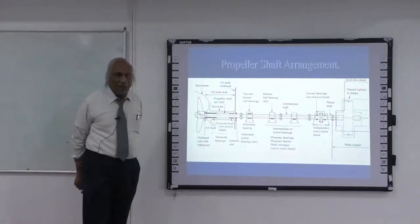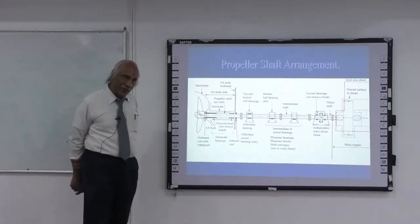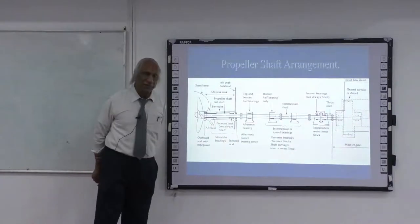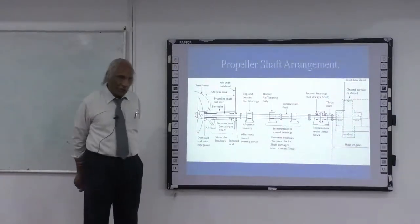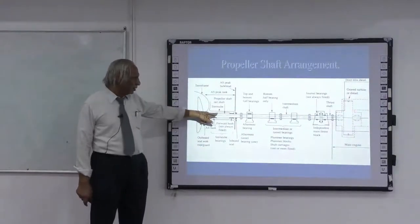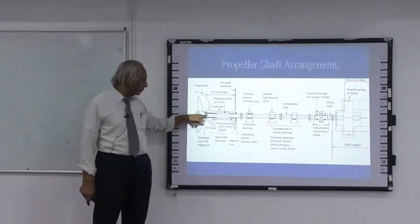So the upper gravity tank you will use when the ship is in loaded condition, and when the ship is in ballast condition, you should use the lower gravity tank for the lubrication of the stern tube. That is the oil that is coming to the empty space found between the forward bush and the aft bush.